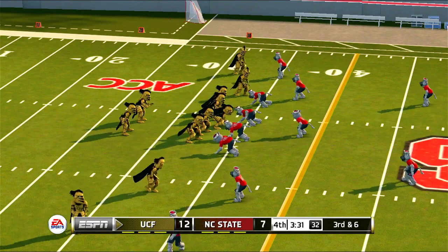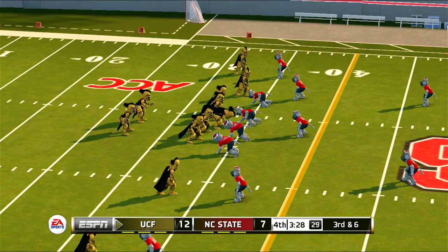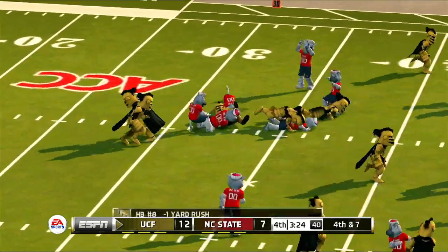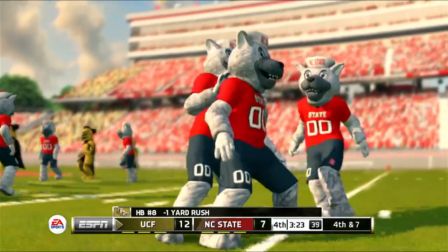Number 5. I'm coming after you. Red 2. Delayed handoff, and he's not going to get back to the line.